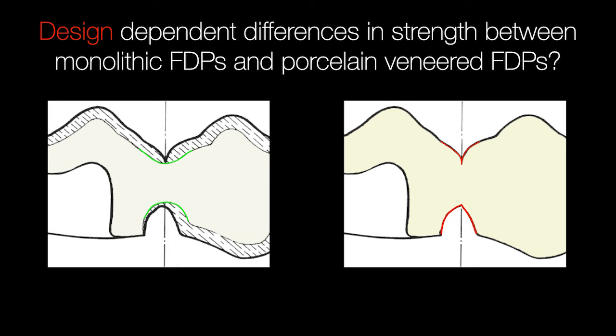Another important thing to consider is the design of the reconstruction. It's easy to think that if you make a monolithic reconstruction, where you don't have to gain space for the porcelain, then it's easy to get a strong reconstruction where the complete reconstruction is made in the strong core material. But the shape is also very important. And that means that if you make the separation between the different units in the core material, you actually add fractural impressions that can lead to fractures of the connector areas.